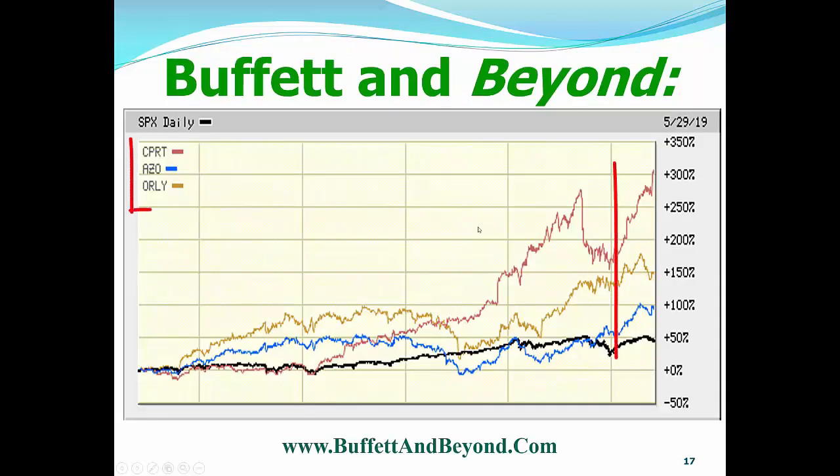When we look at the past 5 years, we can see Copart is actually outperforming AutoZone and O'Reilly, and O'Reilly is outperforming AutoZone, and AutoZone is outperforming the S&P 500. So these three stocks with ROEs above the average stock in the S&P 500 are outperforming the S&P 500. So the clean surplus numbers are working very well with these three stocks.